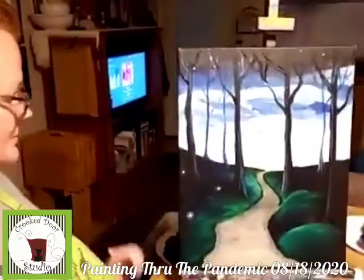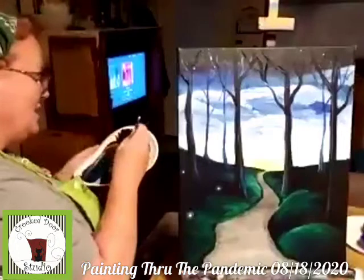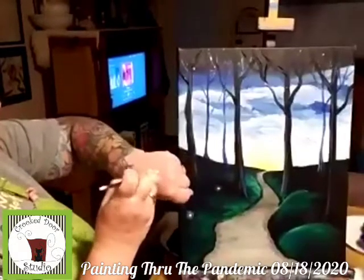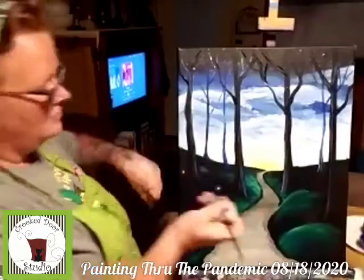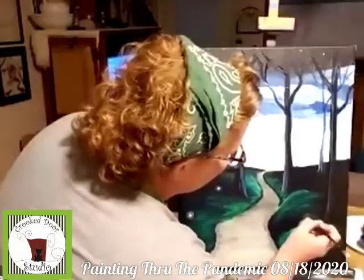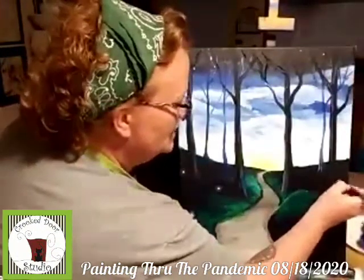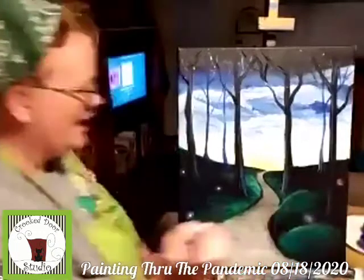Ta-da! Do a couple more over on this side, and then I think call it done. I had to reload my brush, which meant I had to go back to the back of my hand and wipe it off. You don't have to use your hand if you don't want, but I have a hard time on a paper towel or a paper plate telling how much paint I have on my brush. If I use my hand, I know exactly how much paint I have on there.